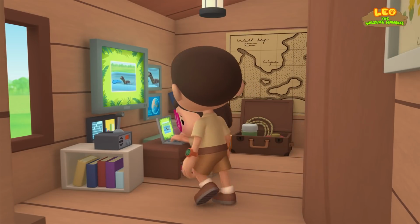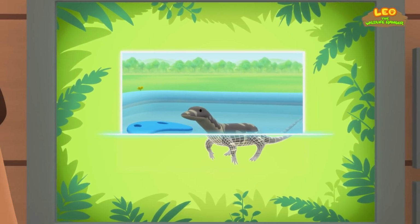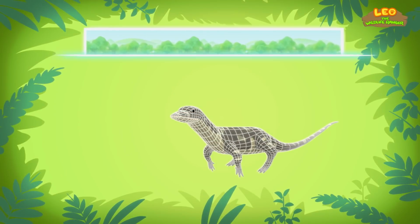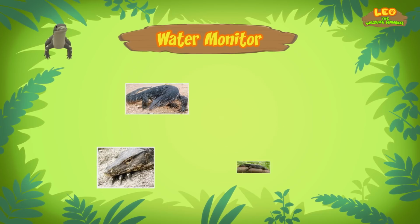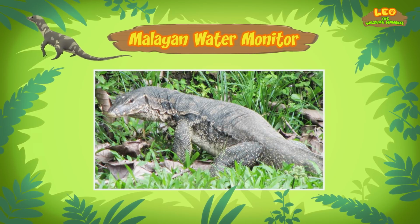Hi, Katie. So if it's not a crocodile, what is it? Hi, Leo. The animal you found is a water monitor. There are different types of water monitors, and the one in our pool is a Malayan water monitor. I see. Still, it sure looks like a crocodile.